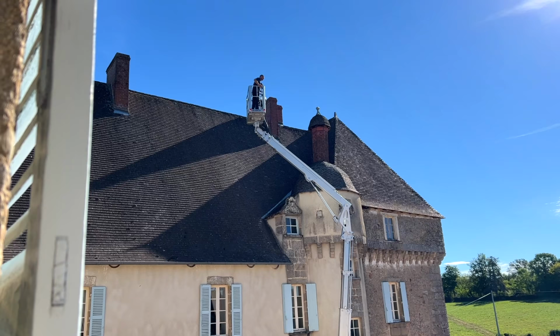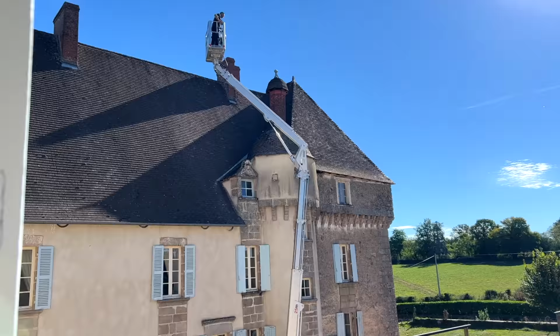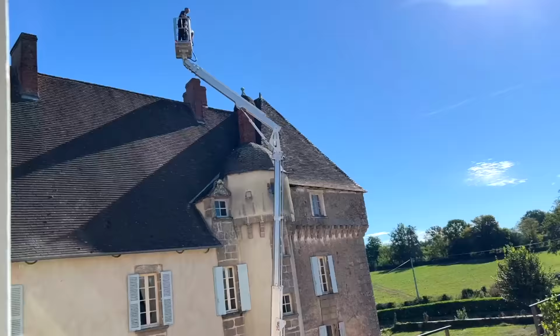Wow, he's pretty brave. We do have a cherry picker, but our cherry picker is absolutely minuscule compared to that one. There is no way it was going up there. That's the one you needed for the pergola. You're buying the wrong thing. It's amazing, isn't it? What's he going to do once he gets up there? I'm running down to see how they actually clear those chimneys.